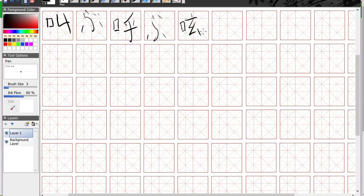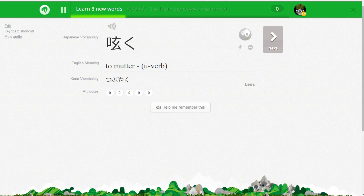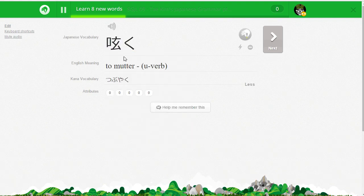If you're not sure what this is, tsubuyaku, you know what? Let me get rid of that. All right, so what I could do also, this is what you can do, you don't have to, I use Rikai-kun. Obviously this is a new kanji, you haven't seen this kanji, so if you want to get the meaning, you press shift and there it is: mutter, grumble, to murmur. This is like the Heisig number. Oh, it's not even a Heisig number. That's unusual. Okay, whatever. I might have to change this based on whether Tae Kim even used this, we'll find out.